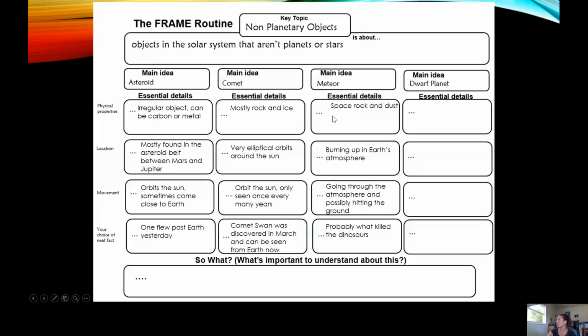Right, so our physical properties of meteors, we have space rock and dust. It's burning up in the atmosphere, so it has to be either Earth's atmosphere or it could be another planet's atmosphere. We just usually talk about them from Earth because we see them from Earth. We don't usually see them when they happen on Mars.